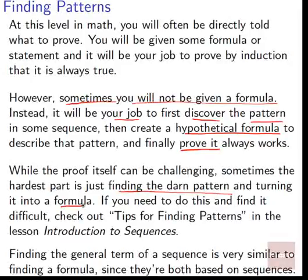If you need to do this and you find it difficult, I recommend checking out Tips for Finding Patterns, which is one of the parts in the lesson Introduction to Sequences. There's a lot of connections between finding the general term of a sequence and finding a formula, because they're both based on a sequence, right? The formula is based on some sequence of statements, effectively, and a sequence is based on some sequence of numbers, so there's a lot of connection there. Tips for Finding Patterns inside of Introduction to Sequences, you'll wind up seeing a lot of things there. A lot of the ideas there you can apply to looking at formulas. So that's a really good thing to check if you're having to work on that and you find it difficult.